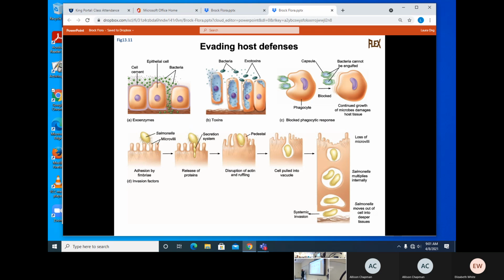So the first category is if an organism has enzymes that compromise a barrier. This picture that's saying exoenzymes, part A, is demonstrating that concept. An example of that is certain Staphylococcus strains, particularly Staphylococcus aureus strains, make an enzyme called collagenase, and it breaks bonds in your skin collagen, and that helps it get past the barrier of your skin and infect deeper tissues. That's one example in that category.